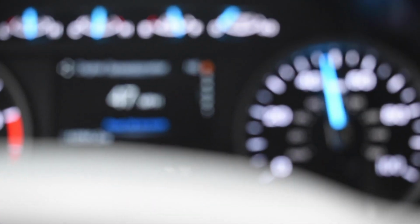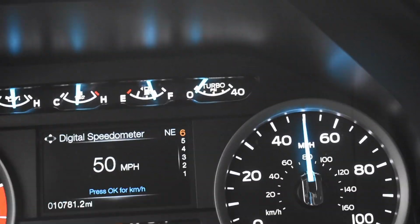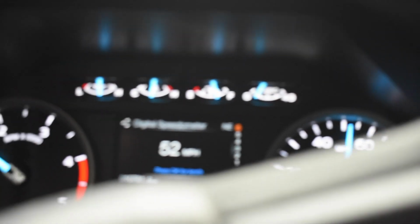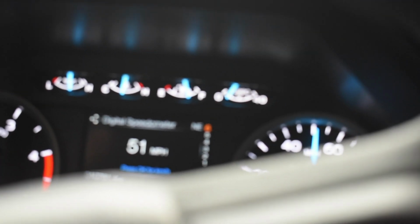This truck, now if you smash on the gas, it'll obviously downshift, but for the most part, you press on it to pass somebody, it's not gonna downshift, it's just gonna build boost. It's just gonna build boost and kind of take off, which is really nice.